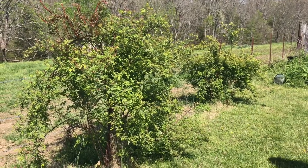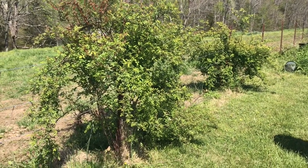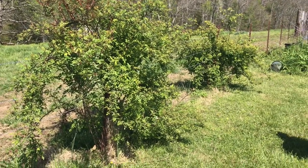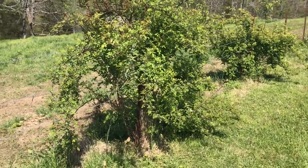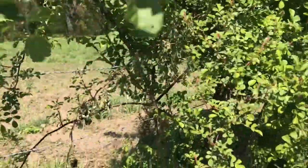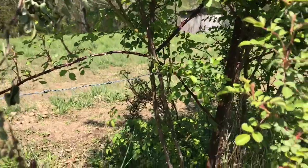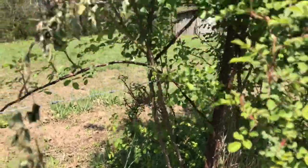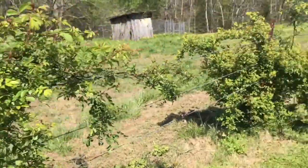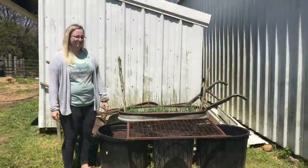A family friend gave us this a few years ago, and we're just letting it grow to see how well it produces fruit, or what it would be. As you can see, it has some thorns all over it, and yeah, there they are.